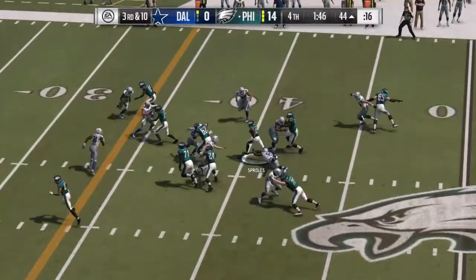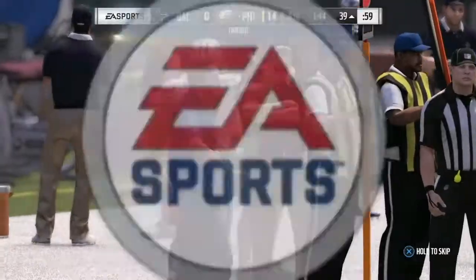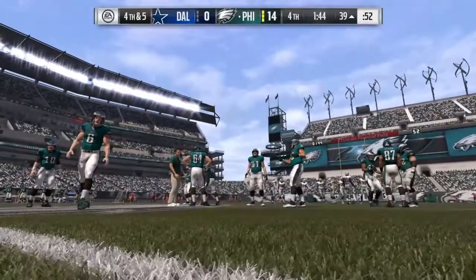Here we go. They'll run it now out of the gun. It's a gain of 5 on the play, and it'll bring up a 4th down. So a defensive timeout, chance to regather, regroup, and get set as we resume action.